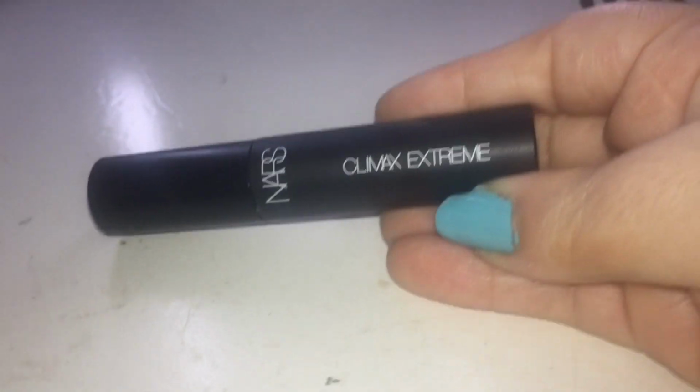Now I'm going to go into my Nars Climax Extreme Mascara onto the lower lashes, and then I'll be done with the eyes.